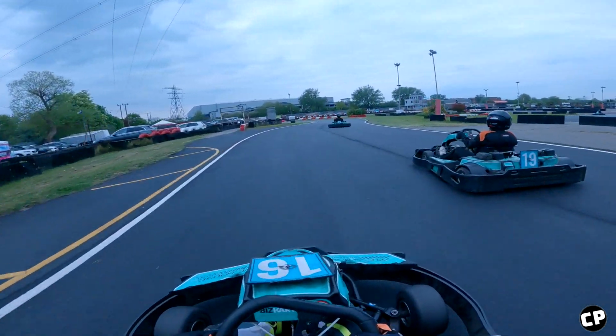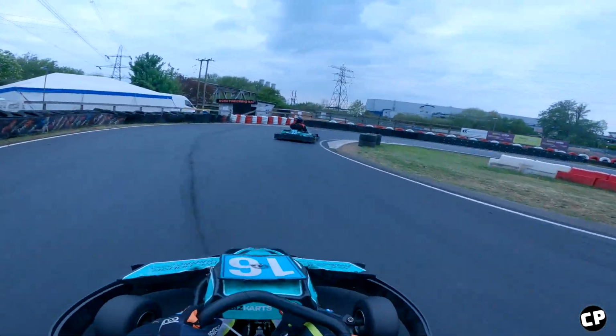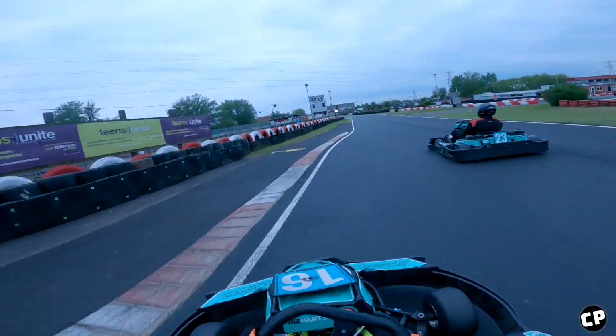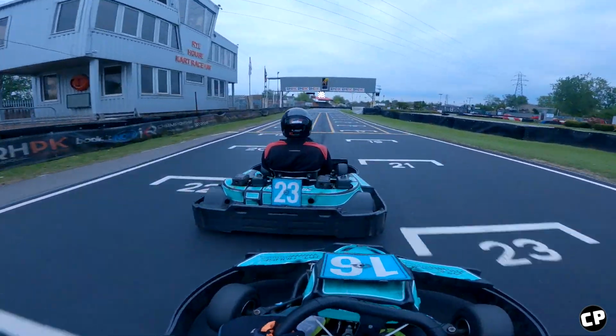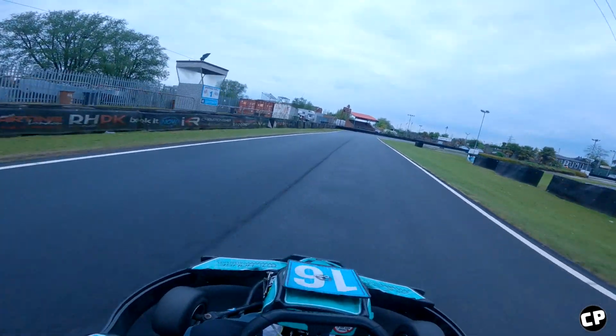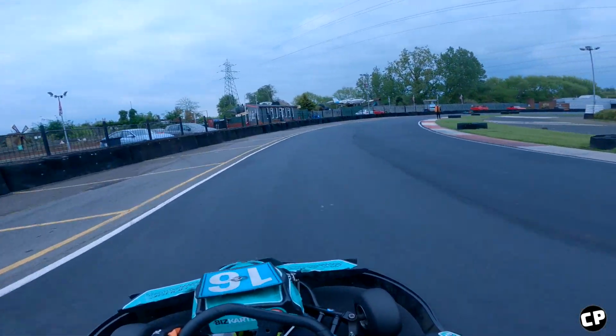Anyways, coming around with kart number 19, she was not aware, she was looking to her right, and I thought I'd bump her on the left hand side there. She started to move in a little bit more, and there we go. We see I'm going for the overtake through the checkered flag, and that is the end of the 30-minute arrive and drive session.